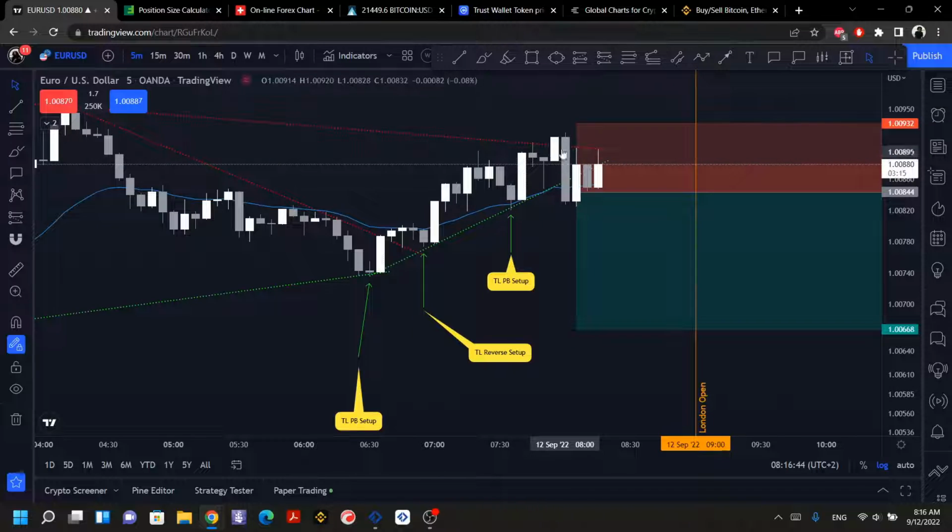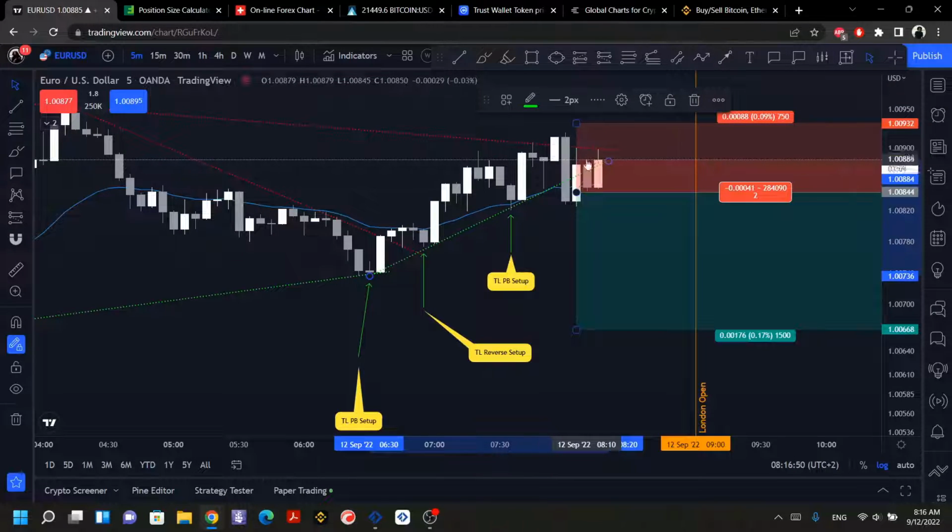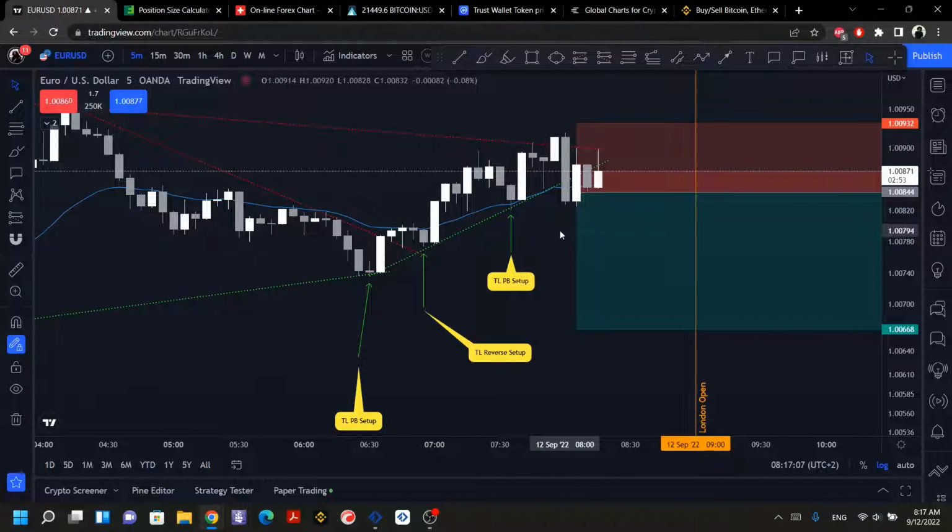If I assume that this is a breakdown below this green trend line, a retest, and then an attempt to continue downward, it could make sense to short one tick below this bear candle with a stop loss up here.